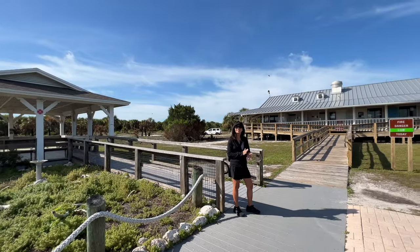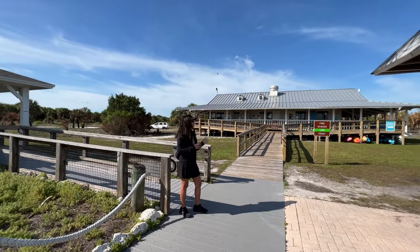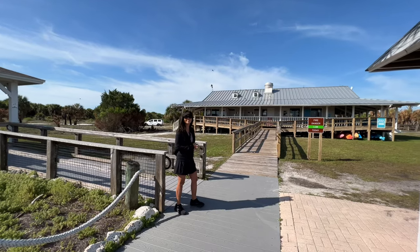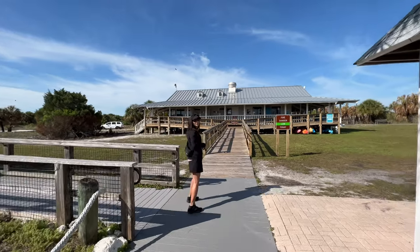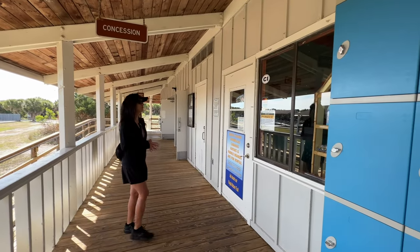Right across the marina is a little cafe, concession stand area with a gift shop and the restrooms. Let's go check it out. The ranger station is also located up there. Let's check out the concession store and gift shop.